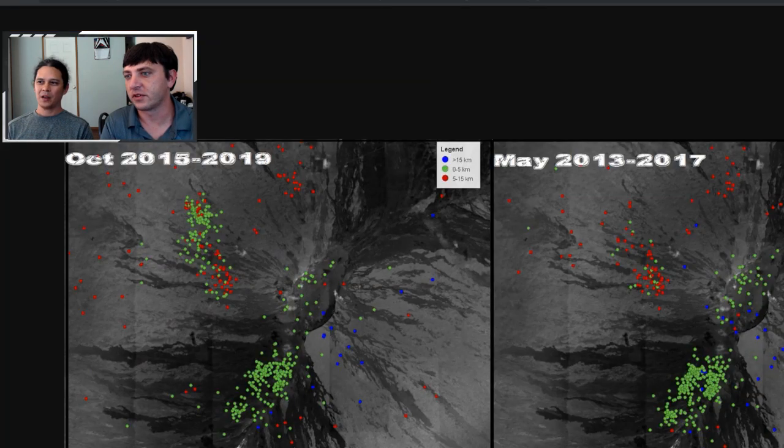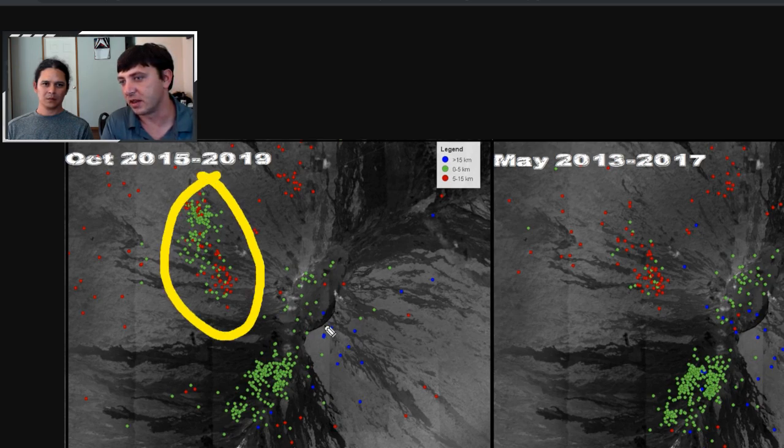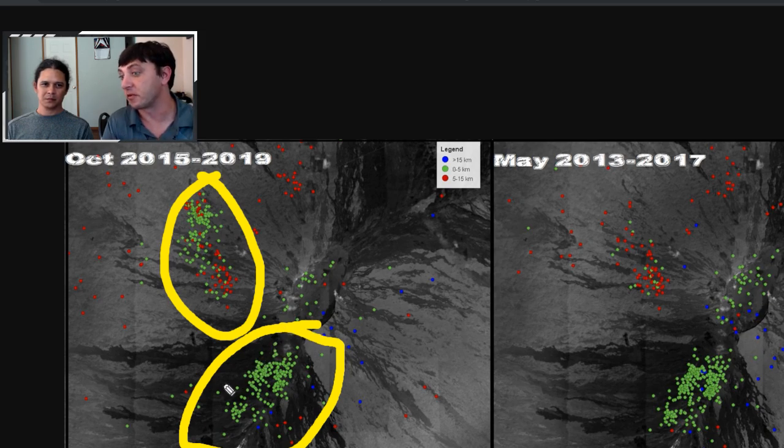So let's look at some different times. Yeah. So these are periods where there were not eruptions. It's standard earthquake activity from Mauna Loa. You have these two predominant areas that have historically been the high areas for seismic activity, especially in the last decade. Right. One of these areas is just west of the summit, and one southwest of the summit. Right. Yeah. Exactly.